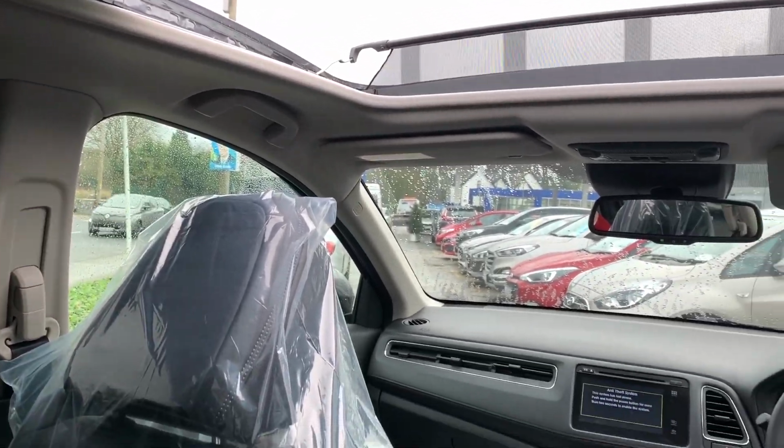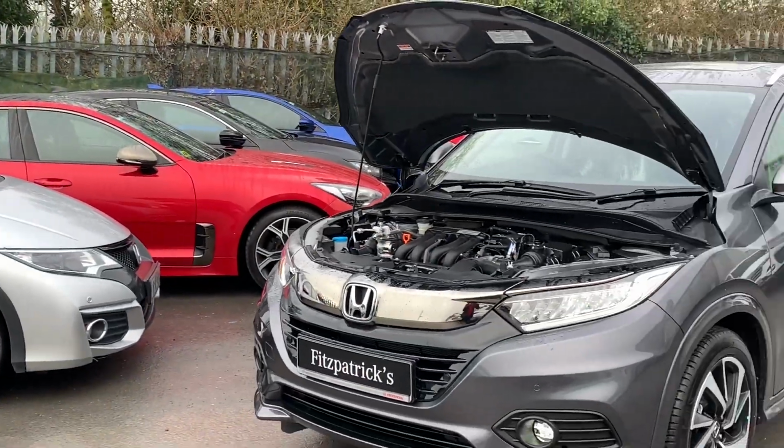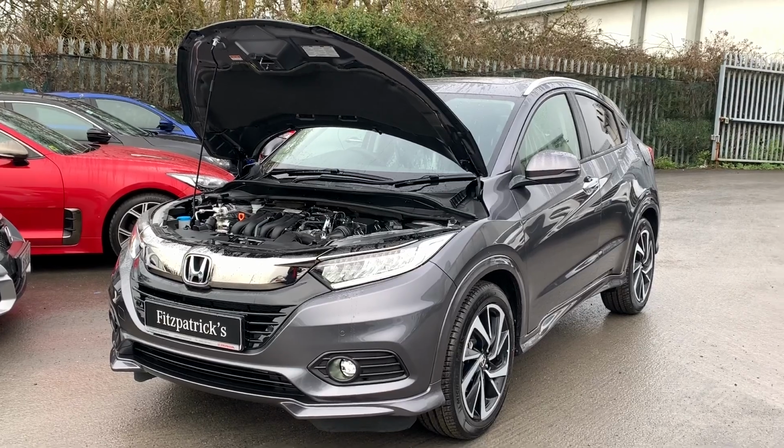If I want, I can actually open up half of the roof as well. It just makes the inside of the car a nice place to be, regardless of if you're sitting in the front or the back of the car. The engine in these cars then is a 130 horsepower VTEC unit.